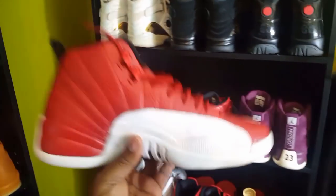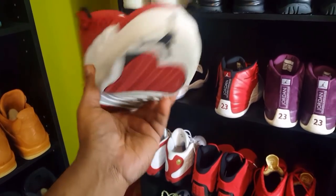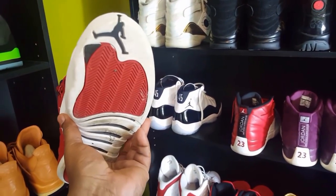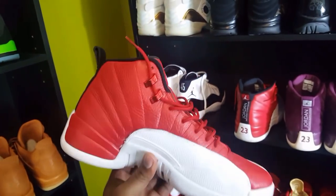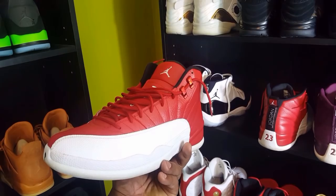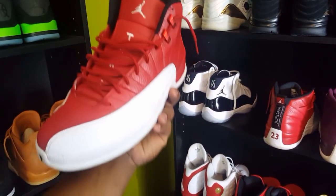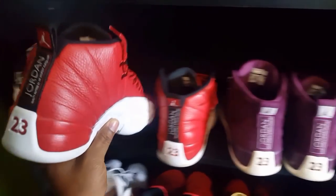You got these alternate 12 things, man. These things are dope. I do wear my shoes, though. I do wear my shoes. Check them out. White bottoms, dirty. It don't matter. I decided to keep these just because of the colorway, man. My favorite 12 is the cherry 12s, and until they come out, these will have to do, man, with their red and white colorway scheme. Okay? Alternate 12s.